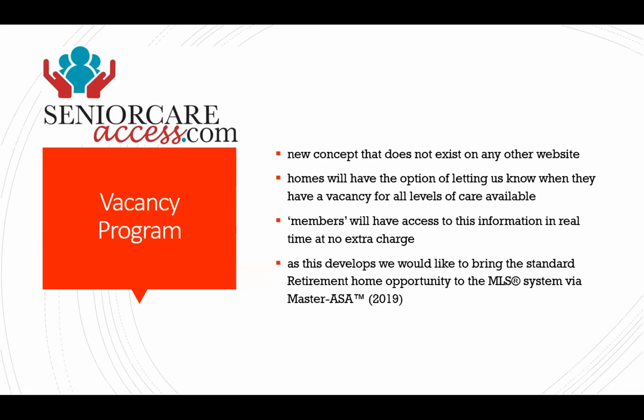We will give homes the option of letting us know when they have a vacancy for all levels of care available. Homes will have the option of updating and entering their information on their own, so they have complete control of what members see. I'm going to repeat this for you. So the retirement homes, yourselves, will have the option of updating and entering your own information so that you have complete control of what others see about your home.